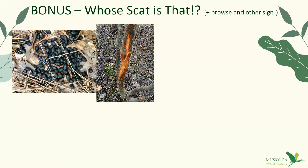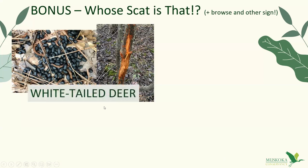But of course, moose and deer prints and scat are part of the same family, so they will look very similar. And it's hard to tell without something to tell you what size it actually is. So this is white-tailed deer. So deer and moose will both have round pellets. Deer can be maybe the size of one of your smaller fingernails, and moose would be up to like the size of your thumbnail.